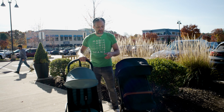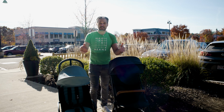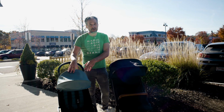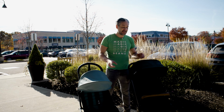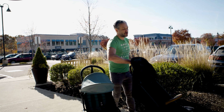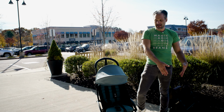Number one, the fold, I think, is the most noticeable difference. They both start at 6 months plus. You can get a bassinet or a newborn set for the Babyzen, but they don't have that available yet for the Travel, but they both work with car seat adapters. But in terms of the fold, like I was saying, to fold down the Travel, all you do is this. It's kind of like self-folding, and it folds right down to the ground, self-standing.